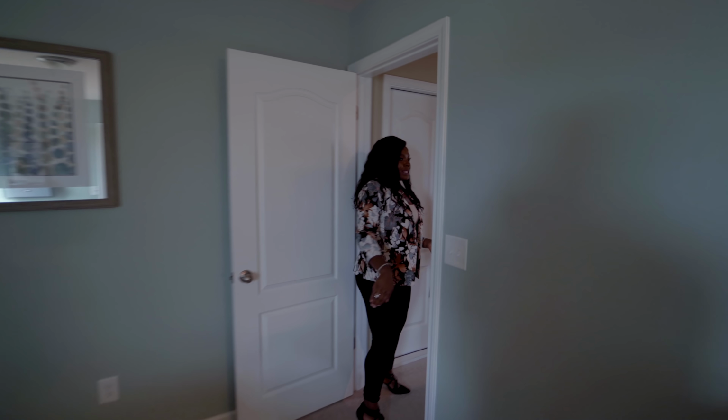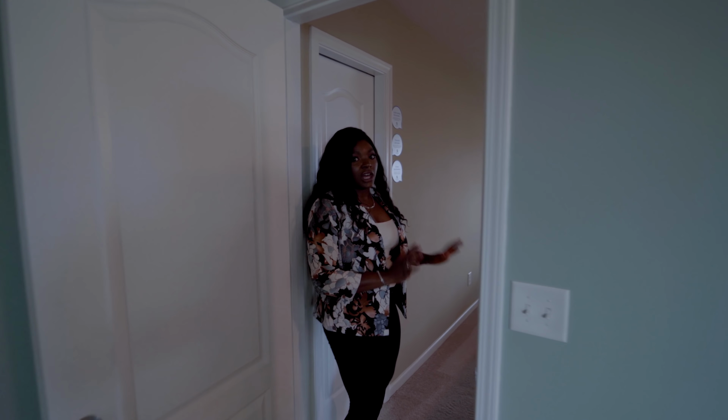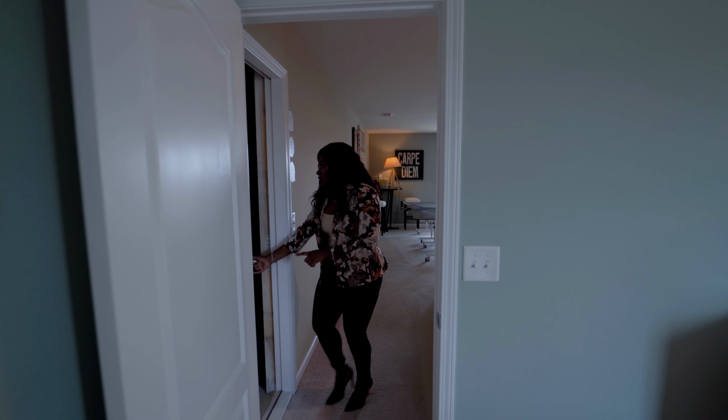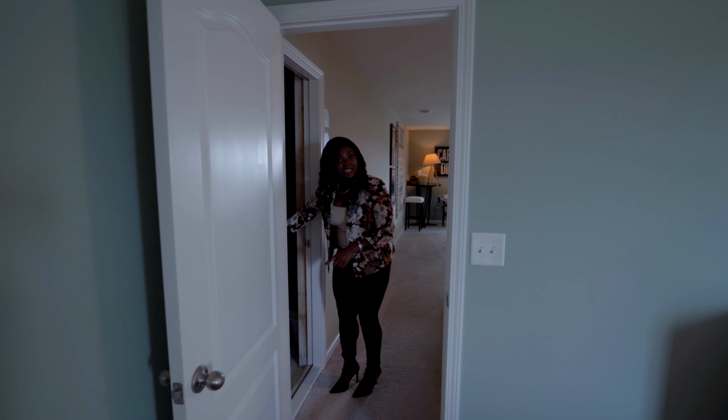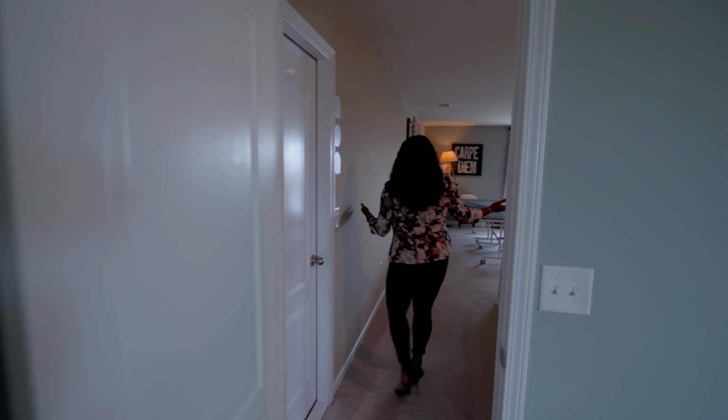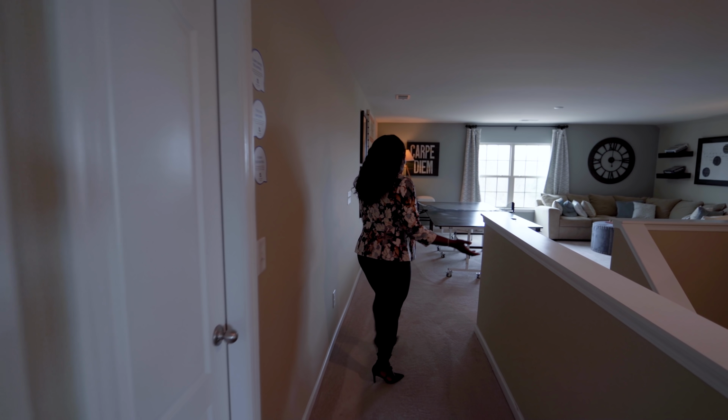And so just following that, we are back out here into the loft area. And as I mentioned, this door as well is also just entryway to the storage or the attic. And yeah, so we are back here in the loft area.